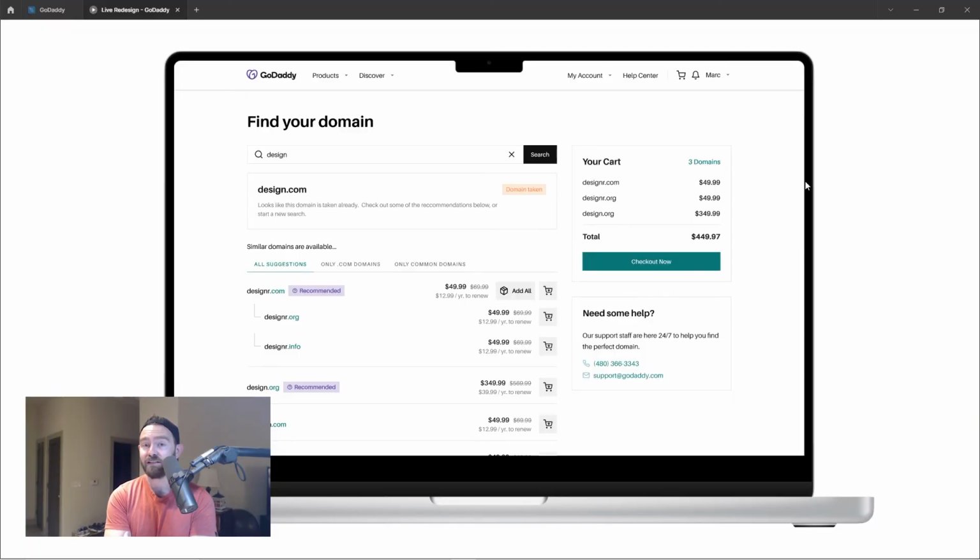But hey, I might be talking out of my butt again. What do you think? Let me know in the comments. Is this better or worse than the existing UI, or is there anything in particular that you would do significantly differently? I'm really curious to learn more about that.